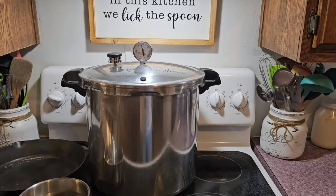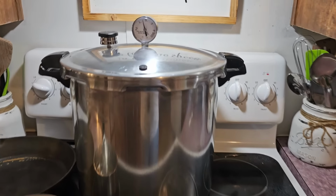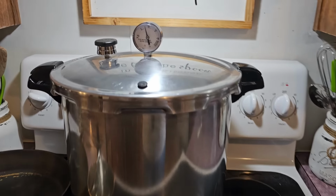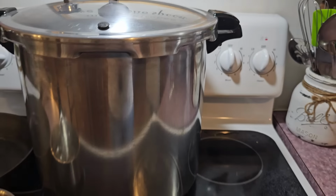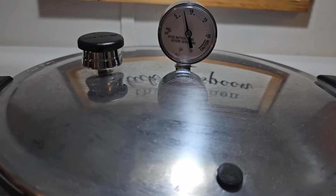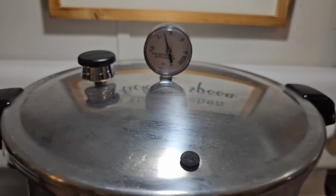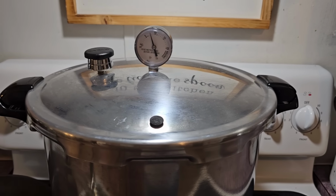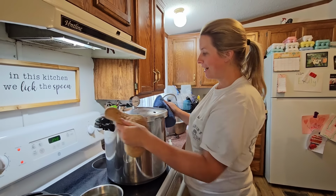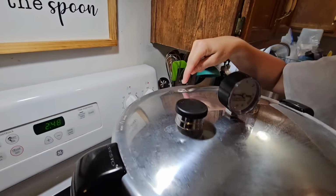So the pressure came up to 11 pounds, and we left it at 11 pounds for 25 minutes. And now I turned the burner off and pulled the pressure canner off the burner and let the pressure come down. Once the pressure comes down to 0, I'll be able to take the lid off and see what we got.